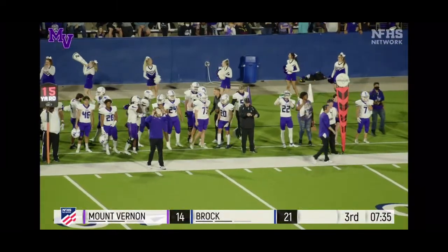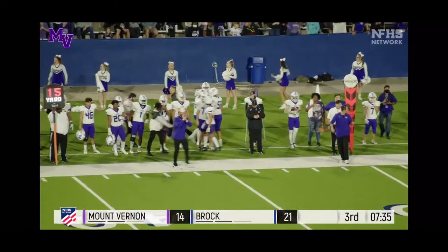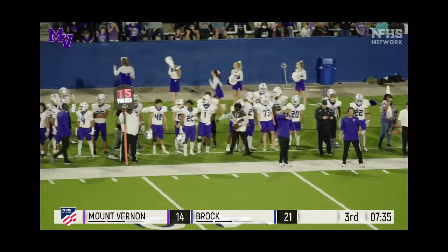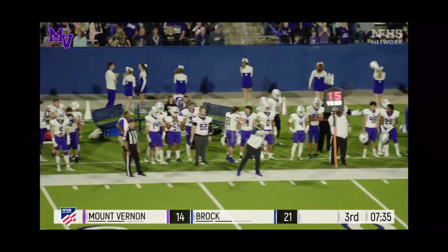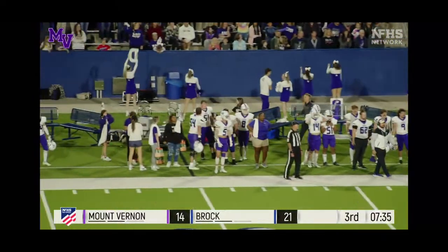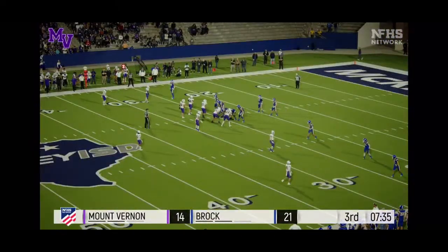Heard the footsteps, I guess. That's a scary guy to get hit by, Caden Kaufman, running downhill like that. So after that incomplete pass, we have 2nd and 15. This time taking it from their own 25 again.